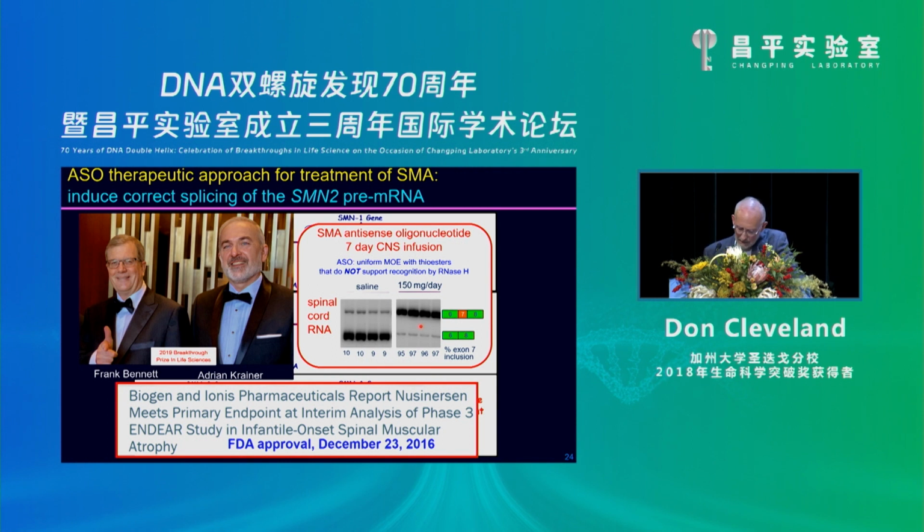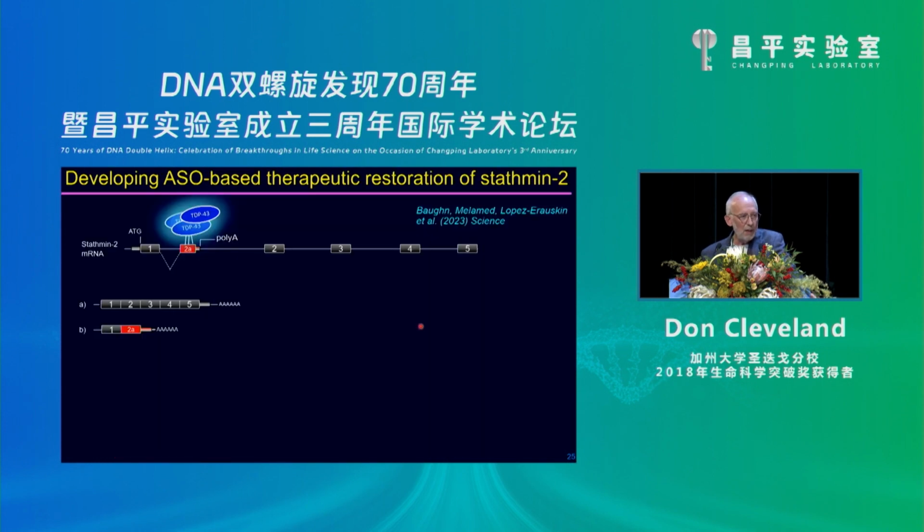So can we use that in ALS? And the answer is, we're going to try to block the use of the cryptic splice and polyadenylation site. And what I didn't tell you is that, yes, we've done the kinds of molecular biological manipulations that you would expect. It's the cryptic splice site that drives all of the misprocessing. If you delete the cryptic splice site, the cryptic polyadenylation site is not used. I don't quite understand all of that, but it's cryptic splicing that drives that.